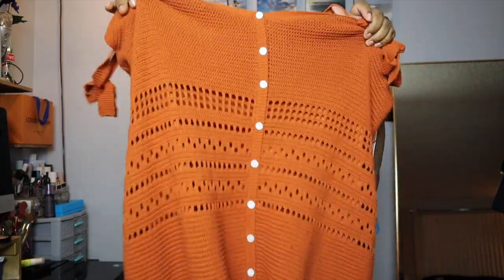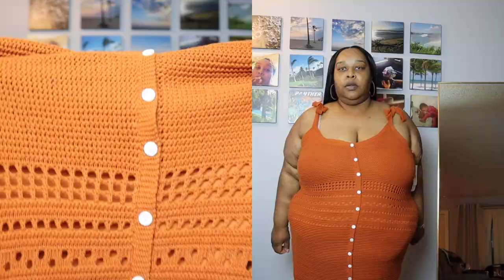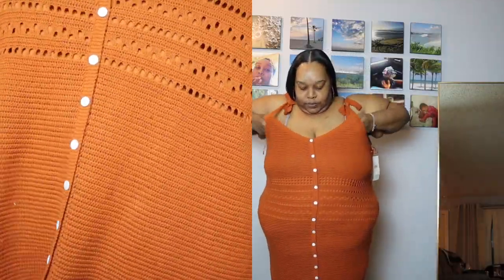So the first item I want to talk to you guys about is this sweater dress. I thought this was so cute, this whole rust colored dress with the crochet detailing. The buttons are faux, so this dress doesn't actually open, which I prefer, because that way if you're sitting down or something, you don't have to worry about gaping or pulling. There is a lining underneath this as well.